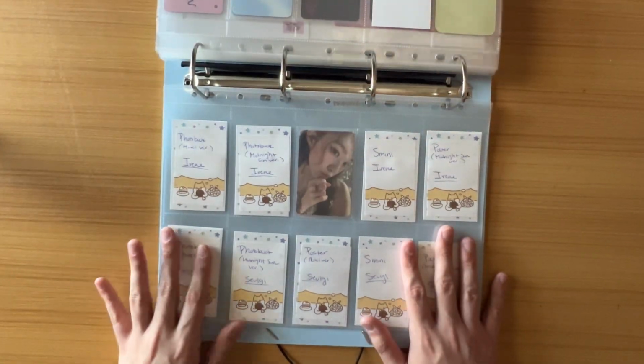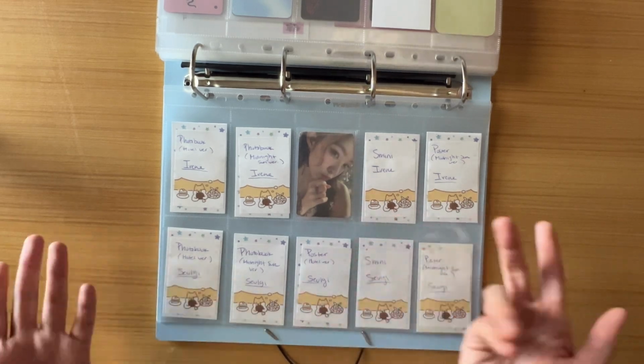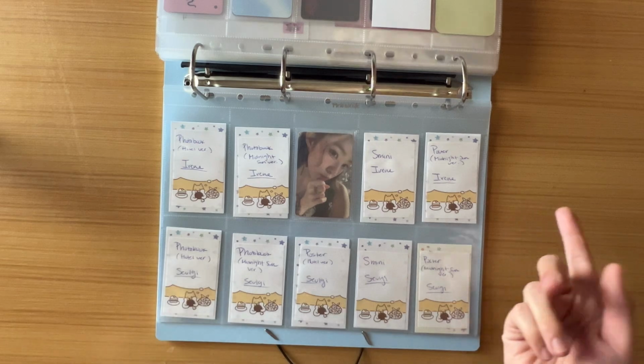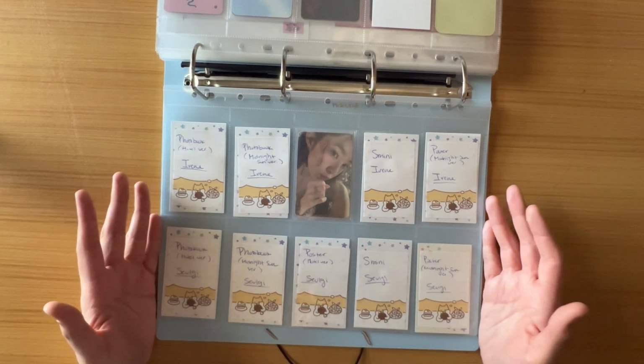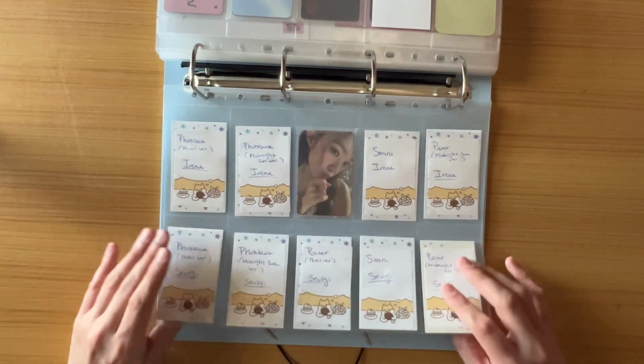And then this. So pretty much, if you've seen my Cosmic unboxing, I only pulled this card. So all these other cards were either Joy or Yeri, and I don't collect them. I collect Irene and Seulgi. So I think I have S Mini Irene coming, but this page, I don't know how long it's going to take me to trade for.